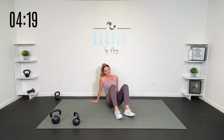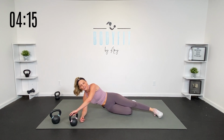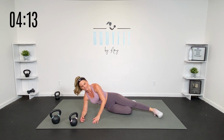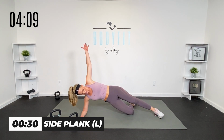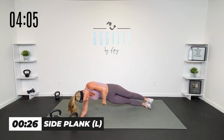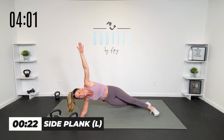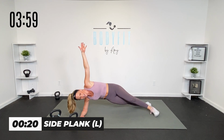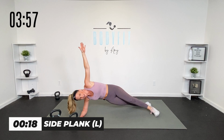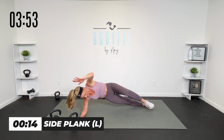Swing those legs around to the other side. Sneaky, right? We got strength for 15. We got power and HIIT for 15. Lift it up and hold. 3, 2, 1. You can be here, you can be here. Whatever is best for you, but try to lift up through that shoulder. Right through here. Yes, you can. Lift the hips even higher. We got that power coming right here. Down. Pull it up and in. Down.